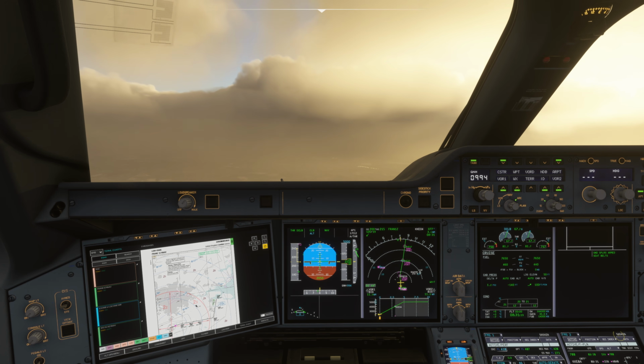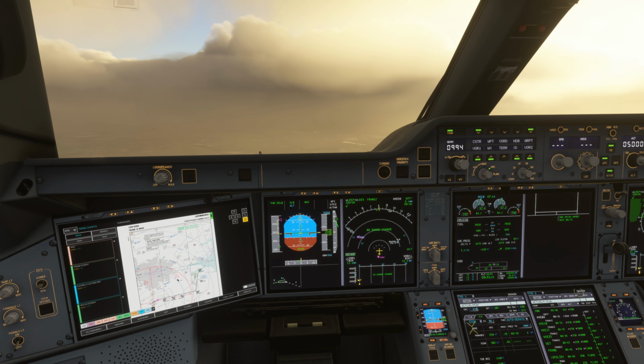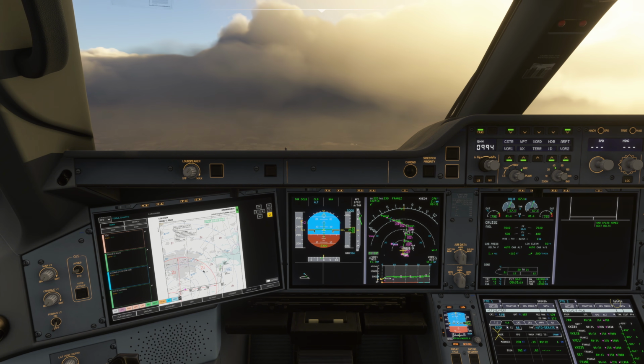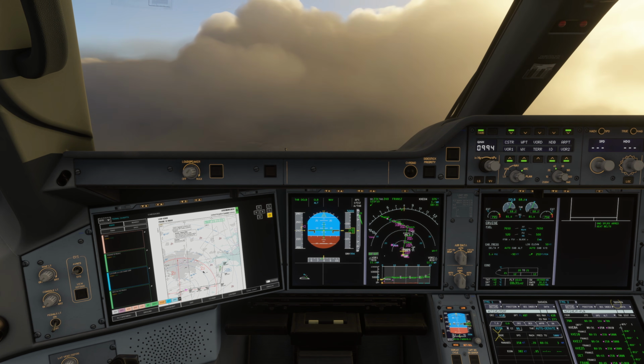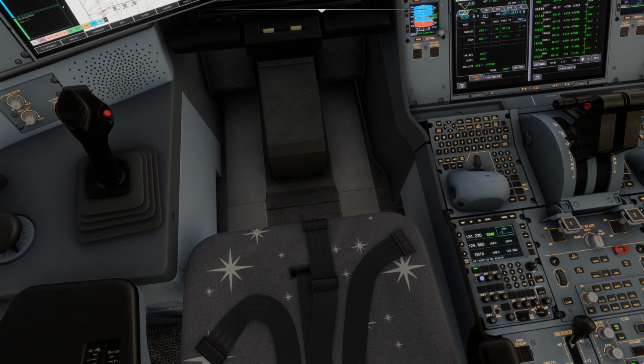Easy 875, 08 right, cleared for takeoff, wind 080 degrees, 8 knots. Runway 08 right, cleared for takeoff, EJ875. Scandinavian 42 Alpha, contact Gatwick Director 126.825, bye-bye. 126.825, Scandinavian 42 Alpha, thanks, bye-bye.